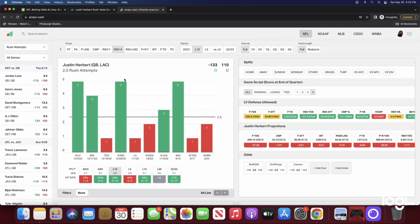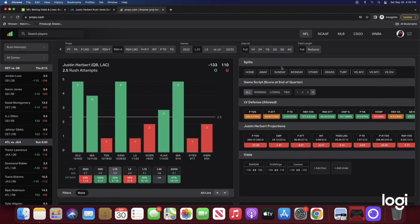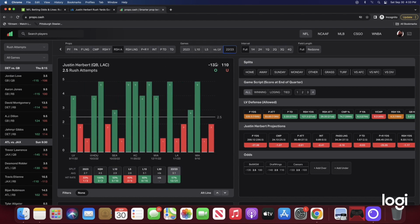Now, also, if I do head over to props.cash, hold on, let me make it dark mode so y'all can see it a little bit better. Okay, cool. If I head over to props.cash and I take a look at Justin Herbert's rushing attempts, he's been under in the last 2 weeks, but I want to show you guys his pattern. Can I take it back to 2022? Okay, cool. Here's the full season of 2022.